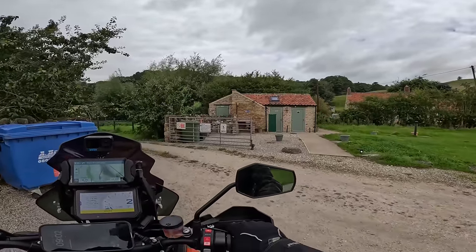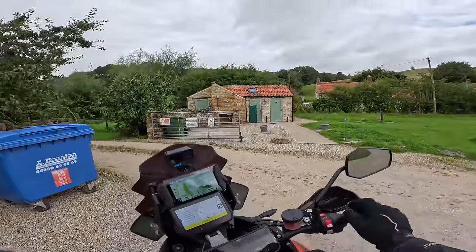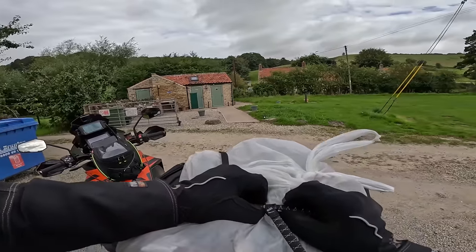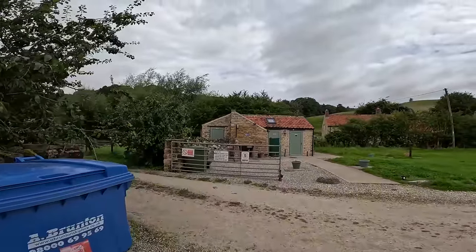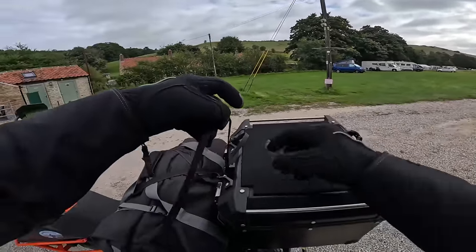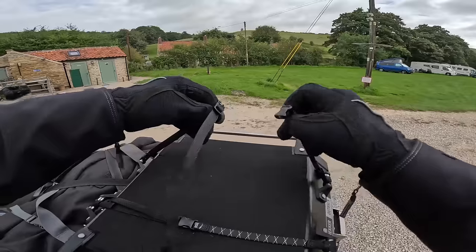The toilet block over there. Two toilets and one shower, but spotless, brand new as well, I think. One washing up facility there, which only has cold water, which is a shame. Yeah, the only downside, but it's cheap enough and everything, so lovely place, lovely location, cracking campsite, thoroughly recommended.